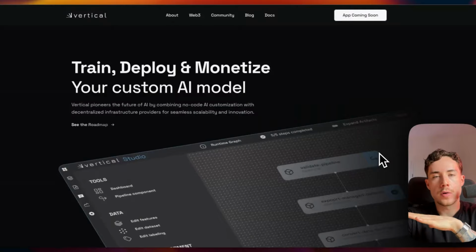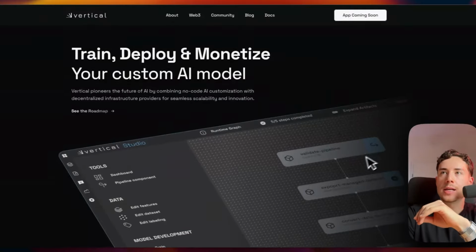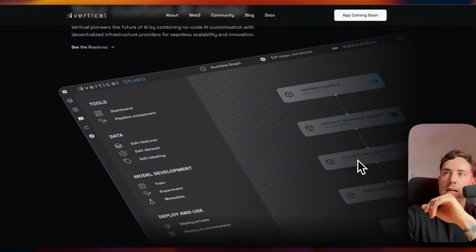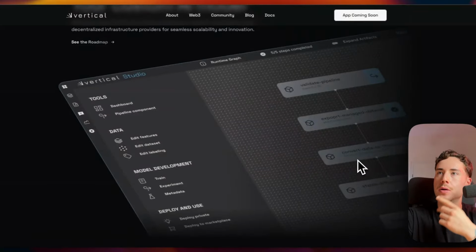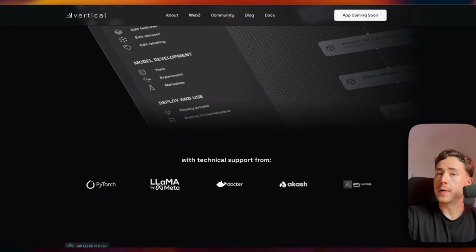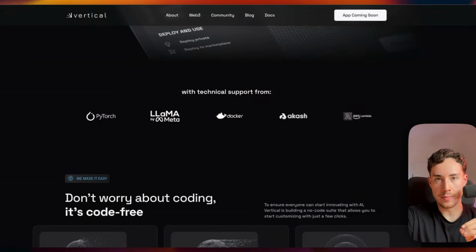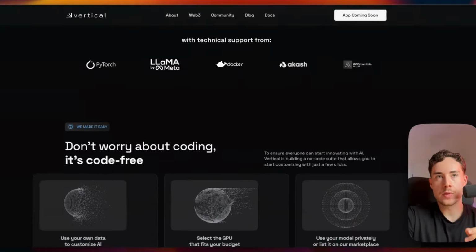So first of all, Vertical AI is all about fine-tuning. This is the process of adapting a pre-trained AI model to improve its performance on a specific task or database by further training it with targeted data. This is for language models, recognition models, forecasting models, that type of thing. So what are the perks of fine-tuning? Full customization, leveraging data, and making it very accurate. Ultimately, the mission of Vertical AI is to make fine-tuning accessible for everyone.